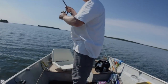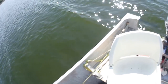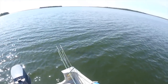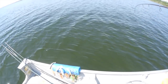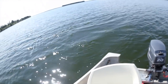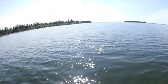Is it? Oh, yeah. That's a big, fat, thick one. Oh, please don't go under the boat right now. You gotta come back this way, bud. Oh, baby. Just slammed it. Beastly big pike.